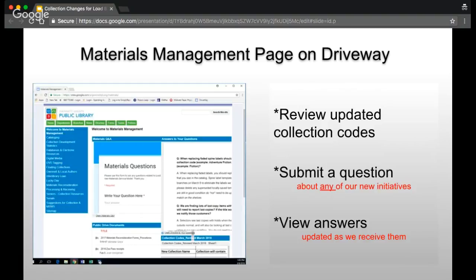We have also set up a new question and answer on the materials management page and Driveway for any unresolved questions that arise during implementation. Please post your questions there rather than using the suggestion box so everyone can immediately see the answers. And check back frequently for answers and updates.